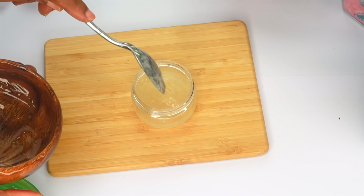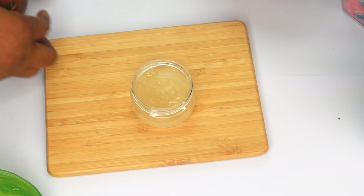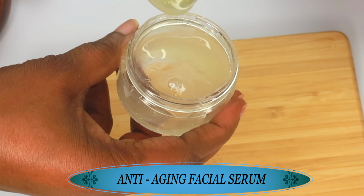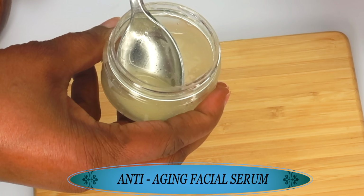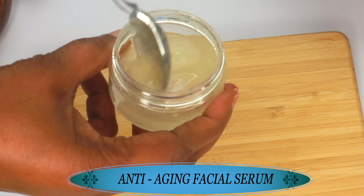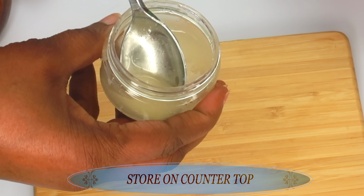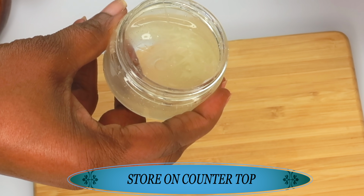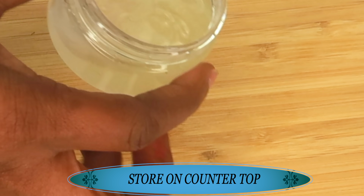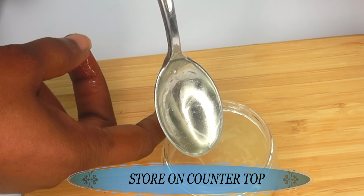And make sure to get everything out of the bowl, guys. All of this is just very much precious. So take a look. Here you have your facial serum. Now to use this serum, guys, this amount can last you a comfortable month. However, if you use a fresh aloe vera recipe, you definitely need to use it up in 7 days. So do not make a large batch if it's fresh aloe vera gel.